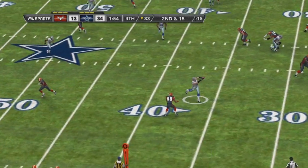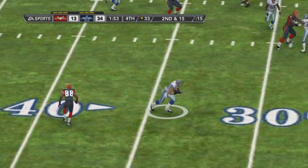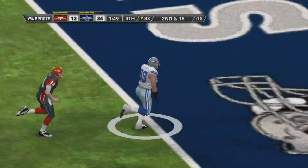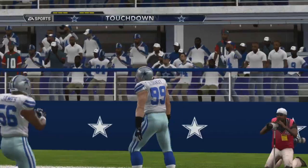Flips it out short to his left. It's picked off. Watch out, he's got space. And he's gone. Next stop, paydirt.